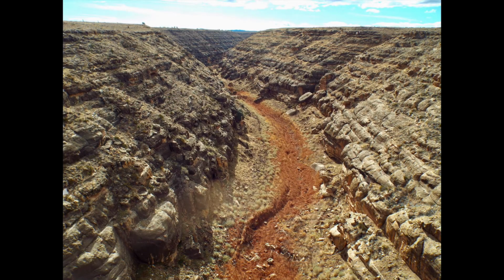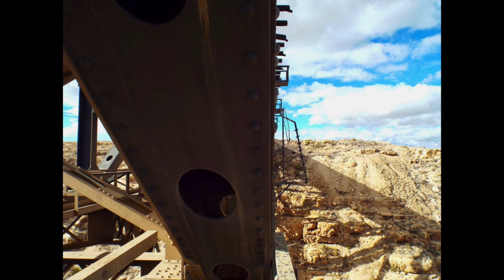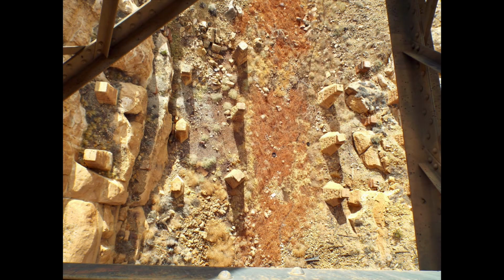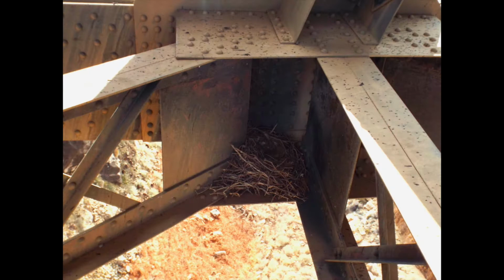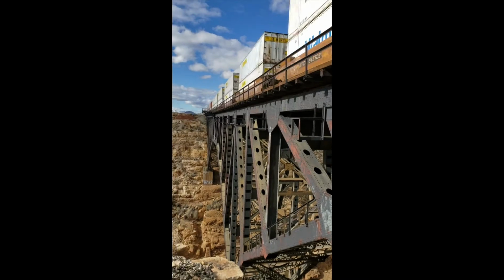Here's the view from the middle, looking down into Diablo Canyon and out to the other side. I enjoyed this part of the exploration very much until the train went by over my head. The ones that we had seen before were long past and pulled on out, when all of a sudden a train came from, I guess, the east, headed towards the west, and went right on over.